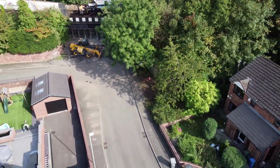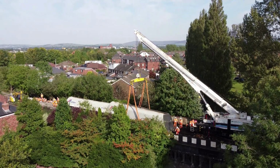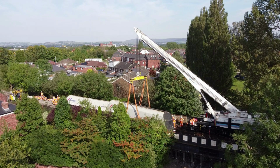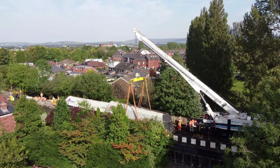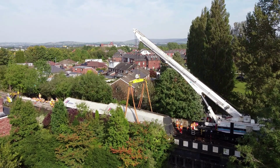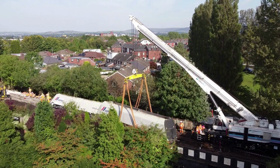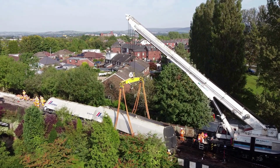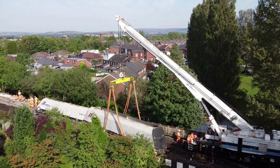Right, it looks like we're going for a change of battery again now. So here we go. Yep, back in the air. Been a few minutes now while I've been on the floor. About half an hour or so just waiting. And I think they were ready now, so this is why I sent the drone up again now.